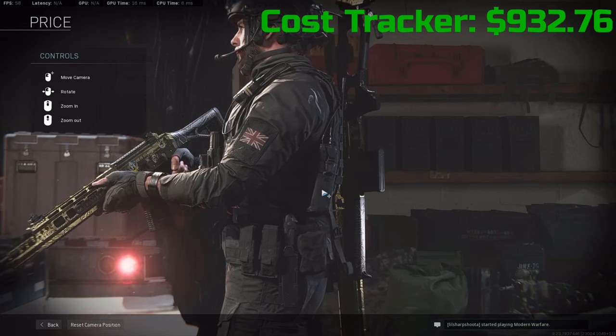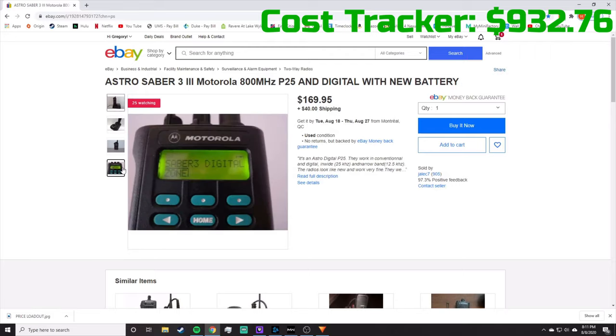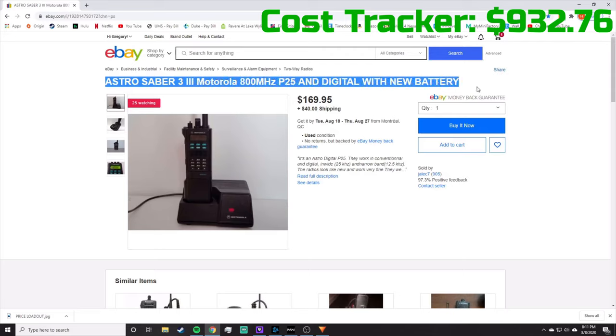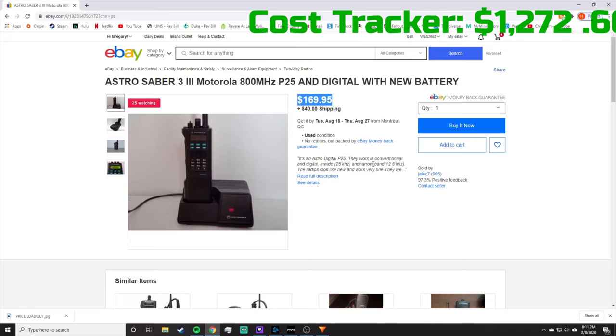So let's go. Okay, so the first thing we're going to look at is the radios, or radio and some other apparatus. I'm going to say it's two radios. These are about the same length. They've got the channel indicator here. They can be shortened. So this is what I'm going to say it is. Like I said, it's probably wrong, but it's what I'm going with. It's the Astro Saber 3 Motorola. And these are going on eBay for about $169, and we're going to say he's getting two of them.